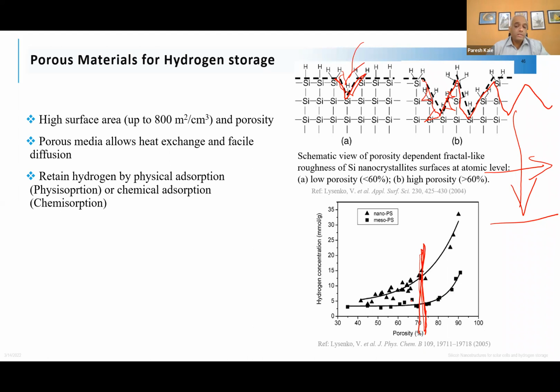So normally this absorption happens mostly because of physical adsorption. However, there is a possibility that at higher temperatures, a little bit of chemisorption can also be possible. But moreover, you can say physical adsorption is the dominating mechanism over here.